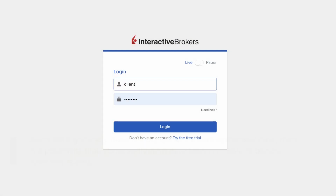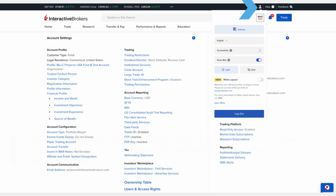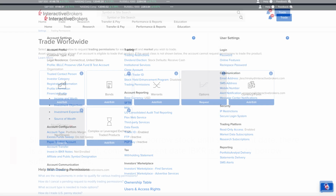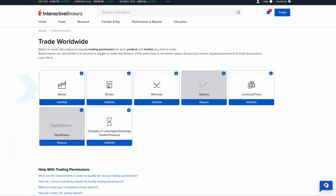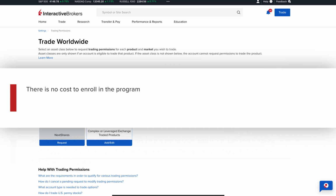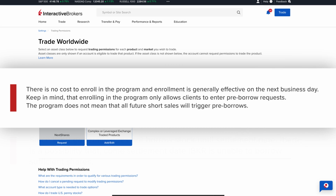Prior to executing a pre-borrow, clients must enroll in the pre-borrow program, which can be achieved through Client Portal. Please navigate to Settings, Account Settings. Click the link titled Trading Permissions. A new page will display a range of products and instruments. Select Stocks, then check the box next to Pre-borrow Program. Click Submit to update your selections. There is no cost to enroll in the program, and enrollment is generally effective on the next business day.